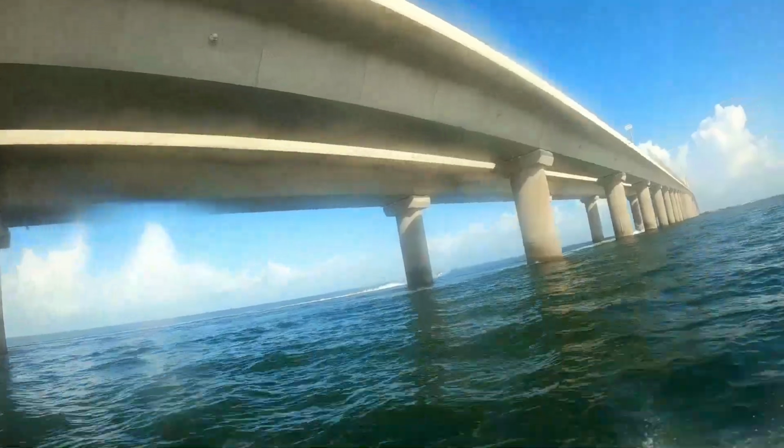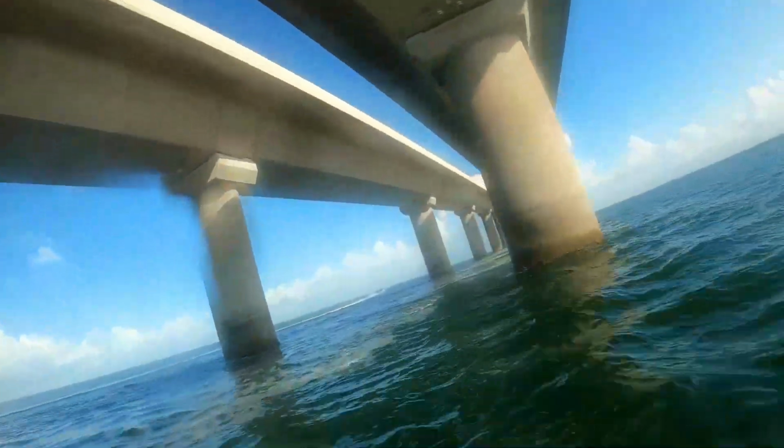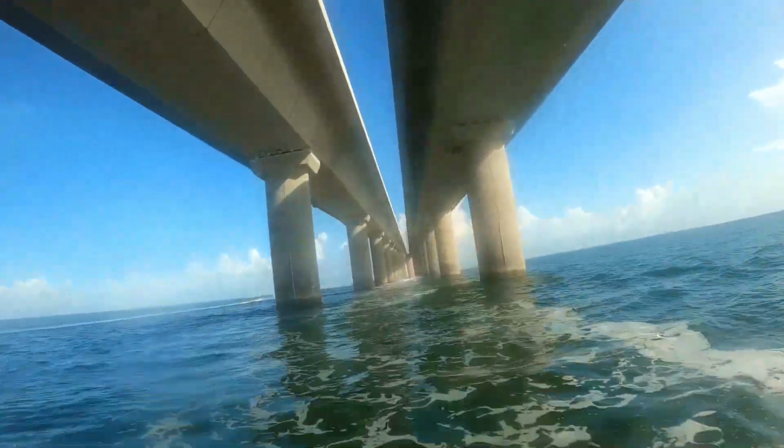Is a great Skyway Bridge. I was really fascinated by this bridge. It was a lot of fun running the interior here.